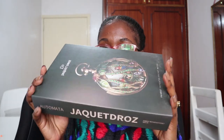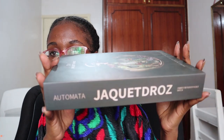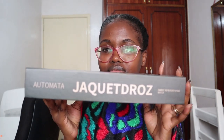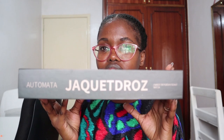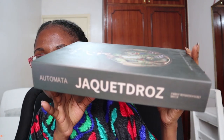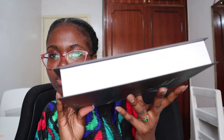Let me show you what I got at the shop. Nothing much. I just got like two items, just two. I managed to get this dummy book, and I bought two of them. This one is in the name Jacques Dors. This is a Swiss French watch brand name. So this is what I got. This one was 500 shillings.